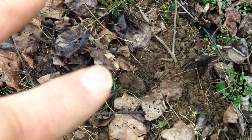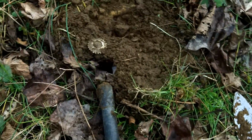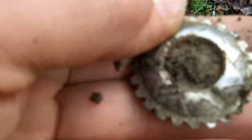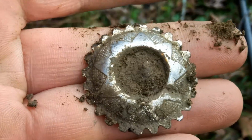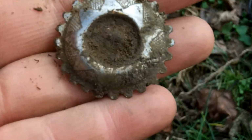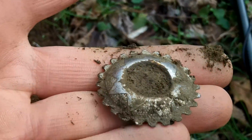Well, that last unusual item, I dug right there. And I just continued my way down here. Got another 12. Check it out. I got another one. This one's in a little better shape. Still don't know what it is, but I've got two of them. I can definitely say that.